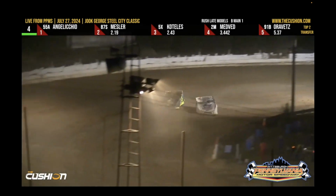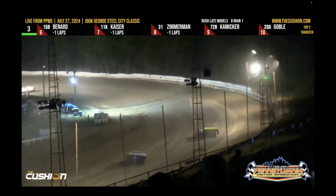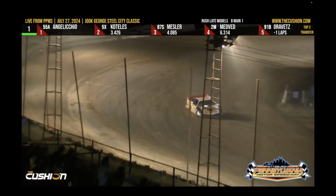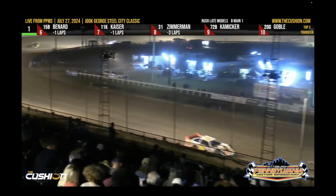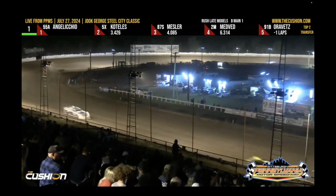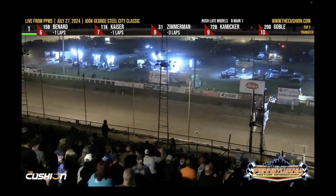He gets down to the low side of Gatellis. Gatellis on the outside takes that number 2 spot away. Gatellis' car disappears into the distance. Checkered flag is out. Angelicchio picks up the win. Marino will win B main number 1, and Cody Gatellis will move on to the Jook George Memorial in car number 5X.